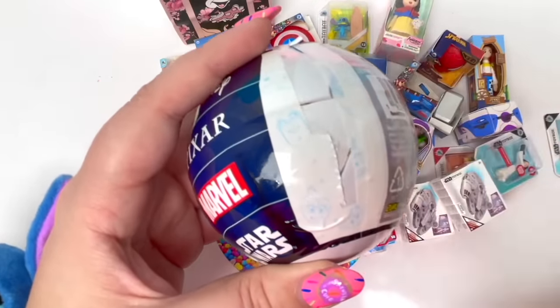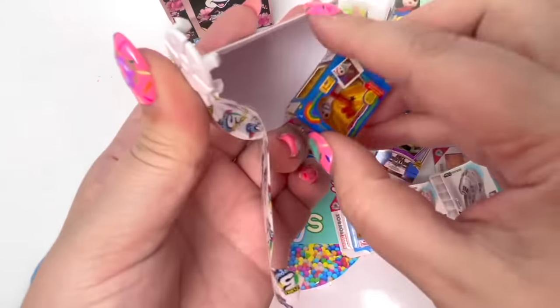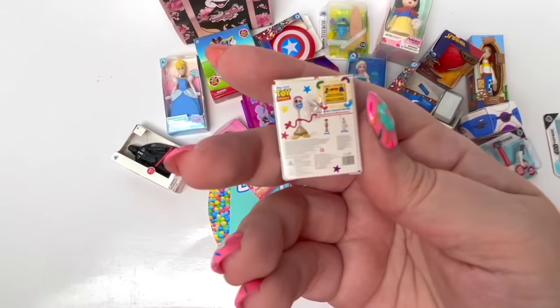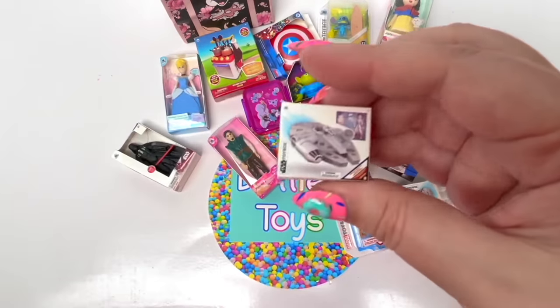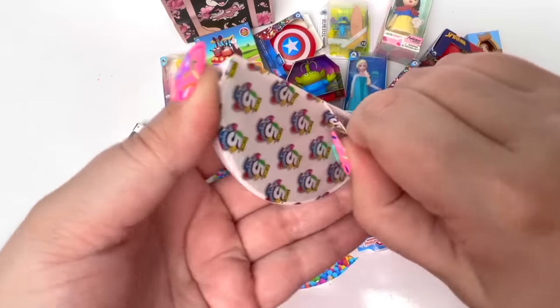Yep, number six. All right, last chance to get some brand new pieces. And oh my gosh, we just got a brand new one. We got Forky. Yay, we got Forky. Okay, another Millennium Falcon. So many Millennium Falcons. All right, three more to go.